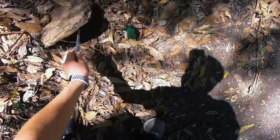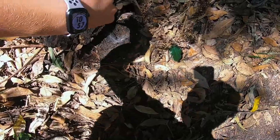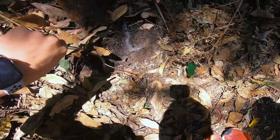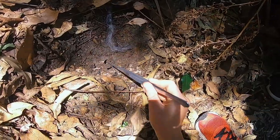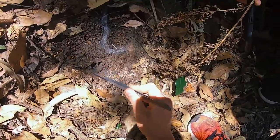This piece of bark here. Oh, whoa. Wow. Look at that webbing. There's like two holes there. That's just a thing of beauty. See if I can like... Wait, yeah, try and lift it.